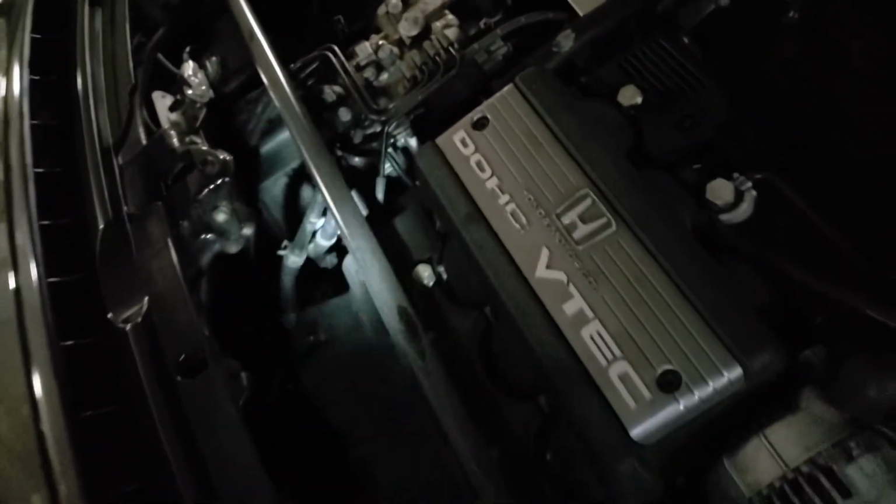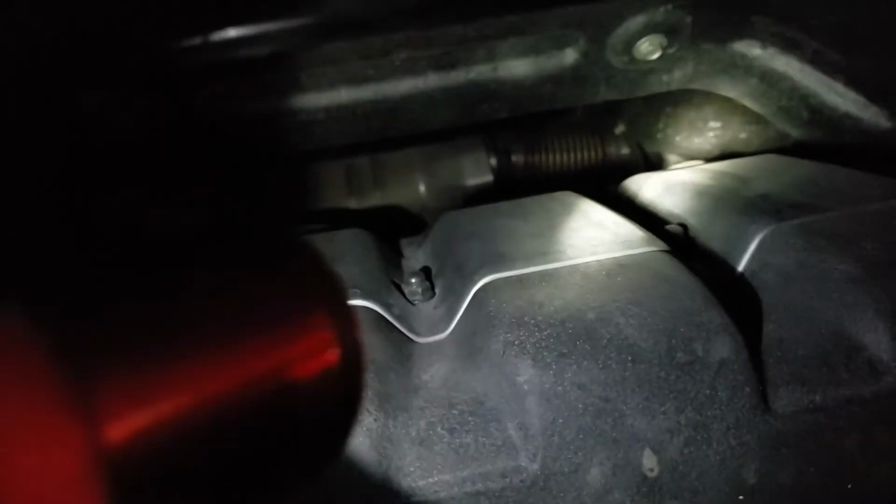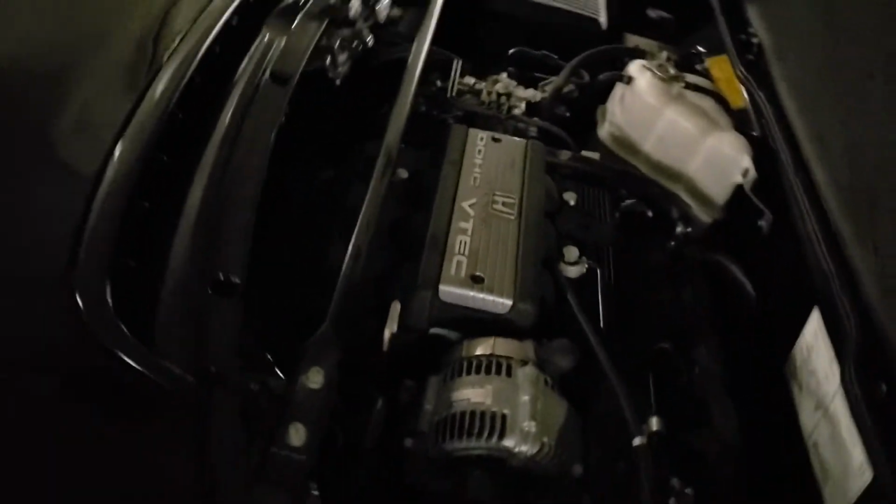The vehicle runs nice. I don't hear any strange noises, anything like that. Original strut bars, everything is in place. Everything in there. It's all your steering rack. I mean, not your steering rack, I'm sorry. That's just some exhaust. But it is in pretty good shape.